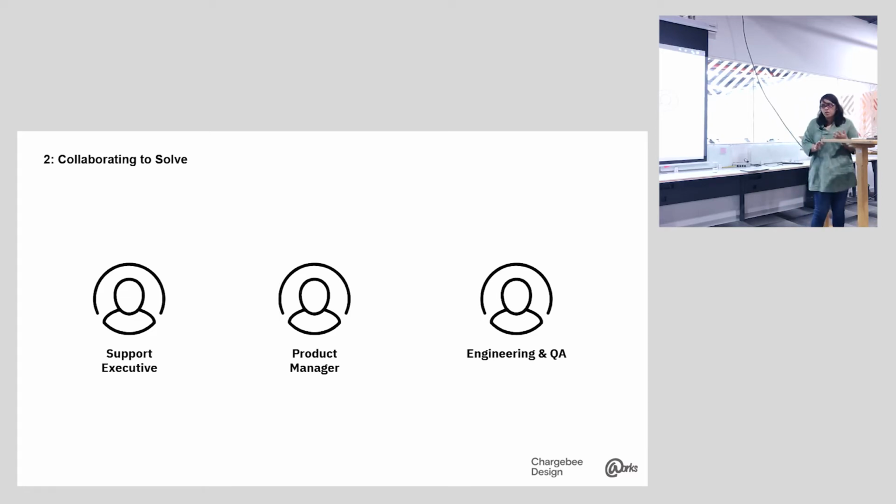So when we do all this, we actually inadvertently start building empathy for our work as designers. We align teams, and then we start cultivating ownership amongst a lot of people. And we make sure that all of us are on the same team, and we're all driving towards the same business vision.